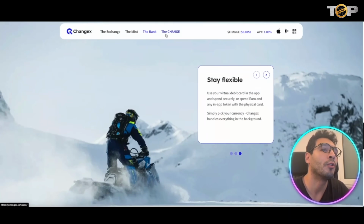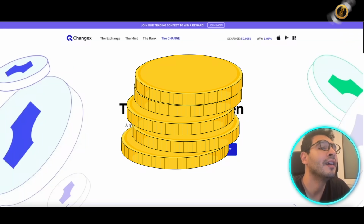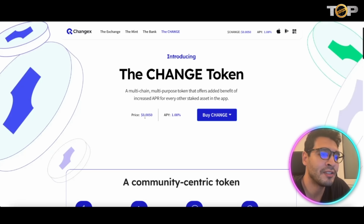So let's go to the final thing here I want to talk about, which is the Change token. The Change token here, that's a multi-chain, multi-purpose token that offers added benefits of increased APR for every token staked asset in the app. So the price here is currently $0.005 per coin, and the APY is 1.08, and you can buy it, you can explore.